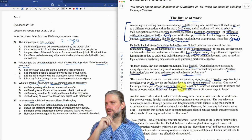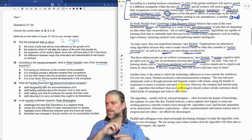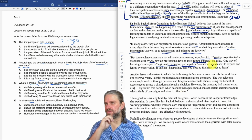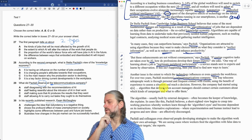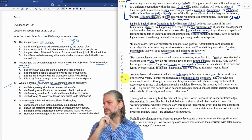Haven't seen anything about knowledge economy, so we're sort of wasting time a bit here. And I've ended up reading 3 sentences here, so okay. Another issue is the extent to which the information influences or even controls the workforce. Controls the workforce. For over 2 years, Pachidi monitored a telecommunications company. Good. Okay, here we are. All right, so we're going to be finding the answer here. So let's just put 29, as we know it's sitting there.